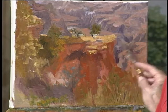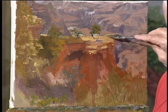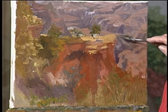I hope that the sound of the palette knife is not too annoying. I know it sounds like chalk on a blackboard sometimes.